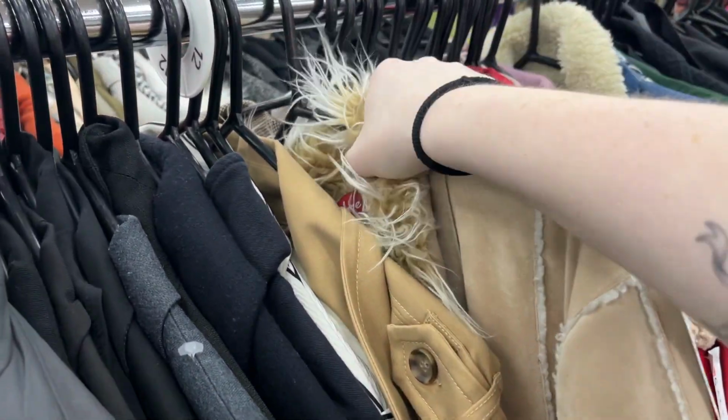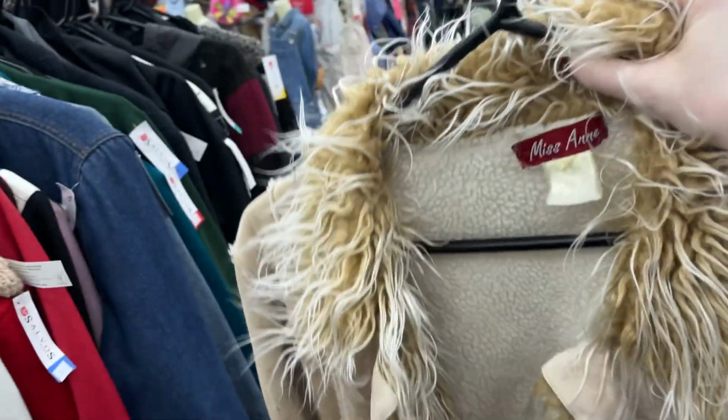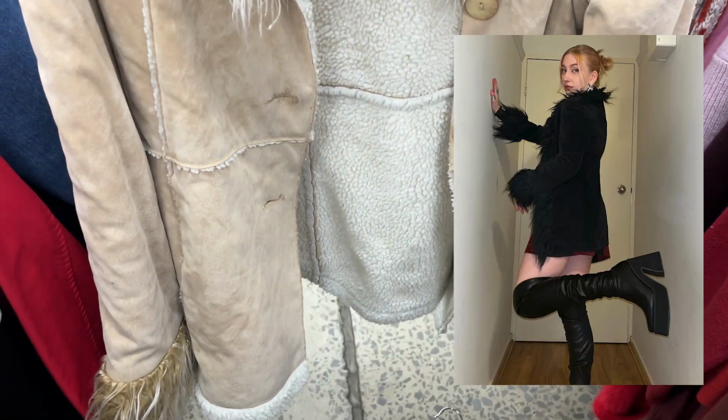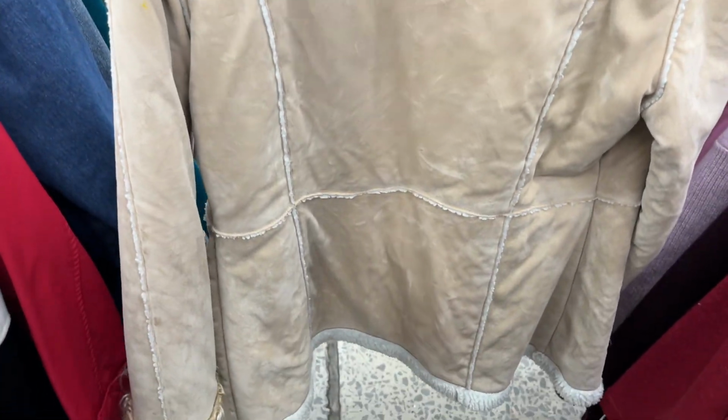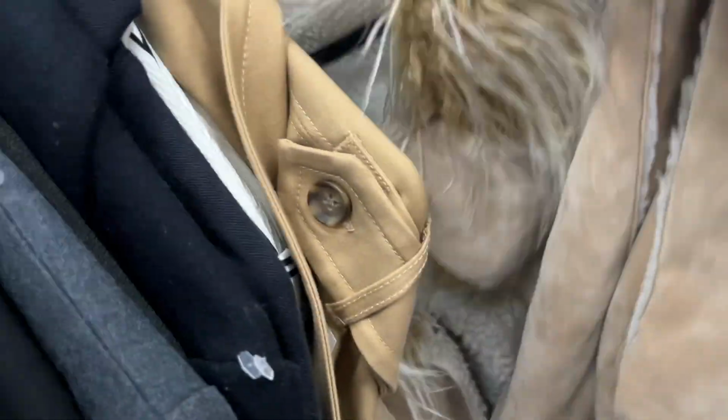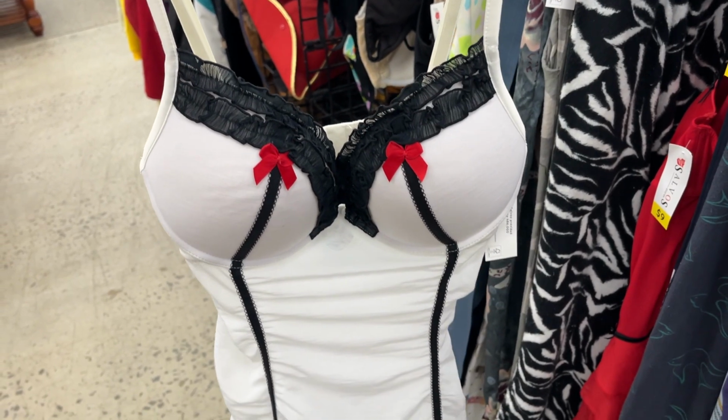Literally my biggest fashion regret is selling my black Penny Lane jacket. I had this absolutely perfect black Penny Lane jacket with faux fur, but I was super poor at one point and I just ended up selling all of my clothes, including this one. So I'm always on the lookout for another one that's just like this. This one was beige, so that's a big no, but still.